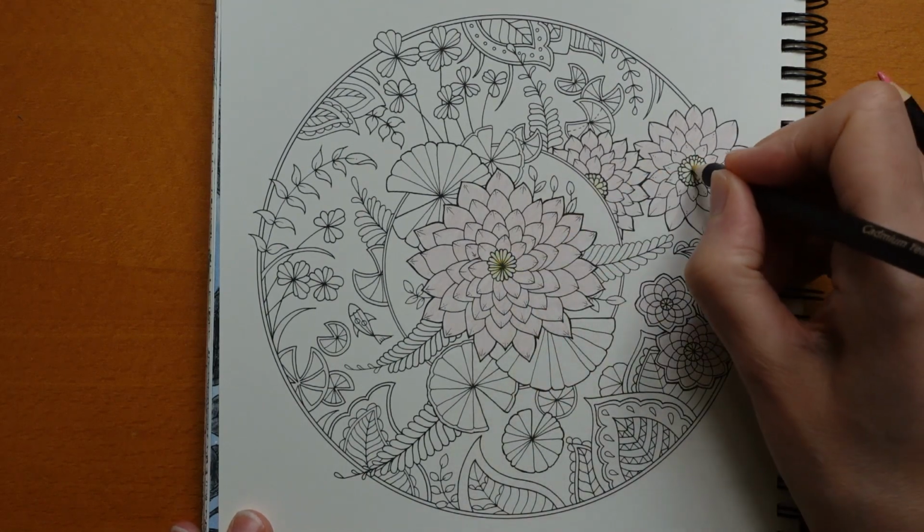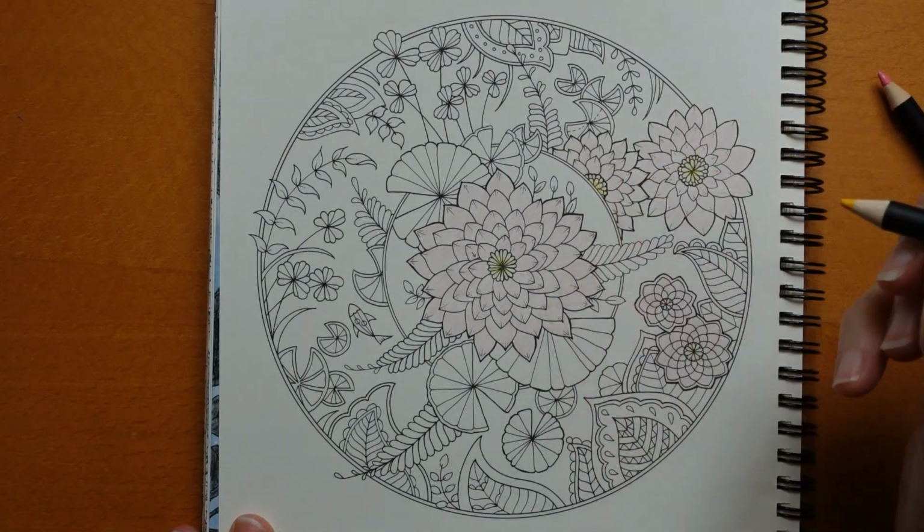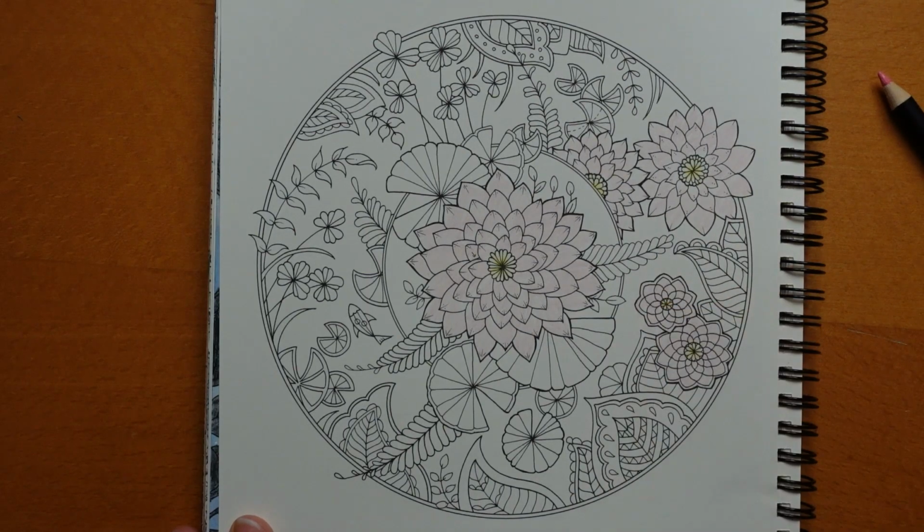Oh, it is raining again. Supposed to have thunderstorms and things today, but who knows? We'll have to wait and see.